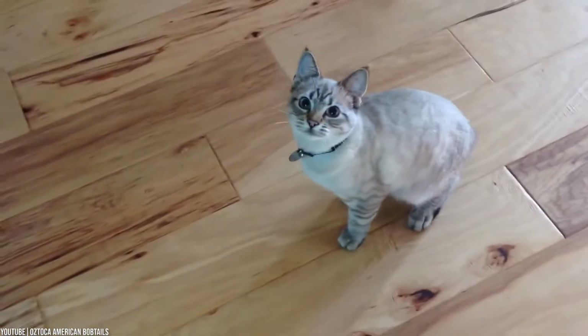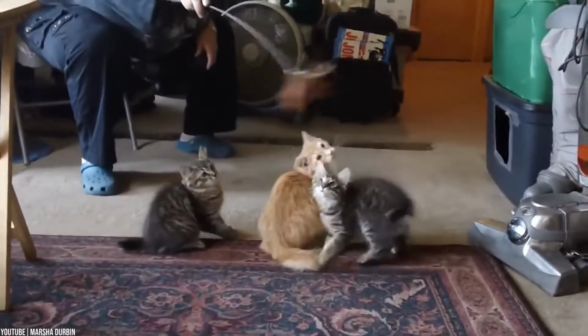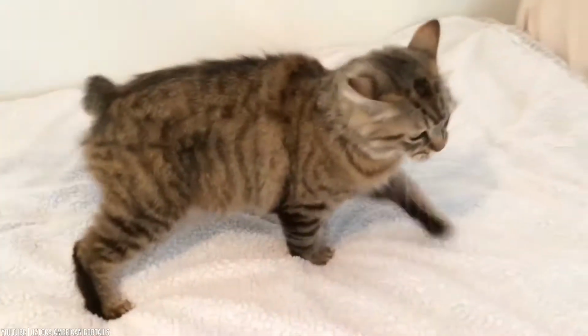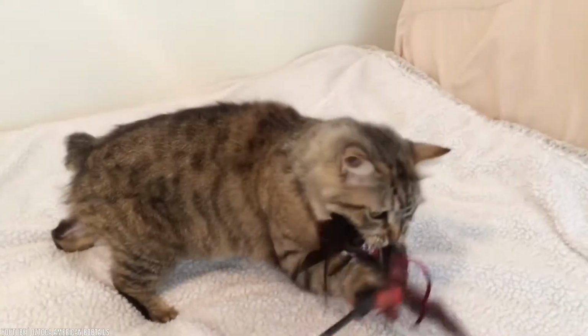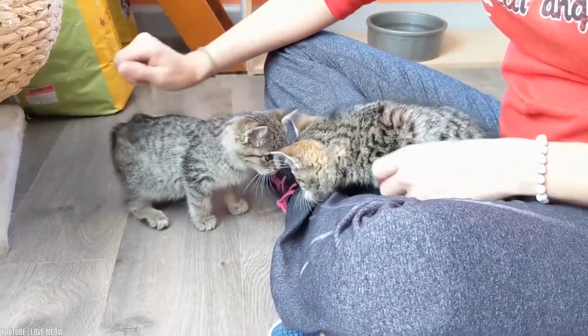American Bobtails are a rare breed of cat, also known as the Golden Retriever of cats. These domestic cats are known for their playful personalities, affection, and friendliness. They possess short bobtails and are well known for them. Their rugged appearance is beautiful, and they love humans.